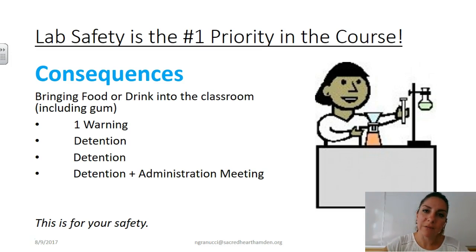And of course sequentially afterward there will be several detentions, but if I find that I'm writing more than 3, we will have an administrative meeting with it. They need to be aware, the administration, that you are continuously causing an unsafe environment in the room. So we'll talk to the administration about some protocols for that, and you'll have another detention for that. Again, this is all for your safety. One time is a mistake, but the second time is not. So we need to work together with this.